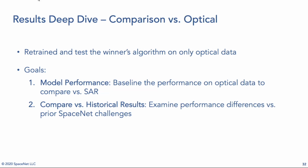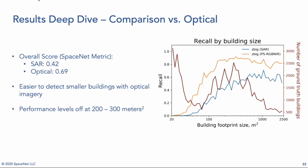So what we do is we ultimately swap out the SAR data for our optical imagery here, and then we retrain and retest the winner's algorithms only on optical data. And the purpose of this is to baseline the performance on optical data to compare versus SAR, and we can also explore and compare versus our historical SpaceNet challenges, specifically SpaceNet 4, and I'll talk about that towards the end of the deck here.